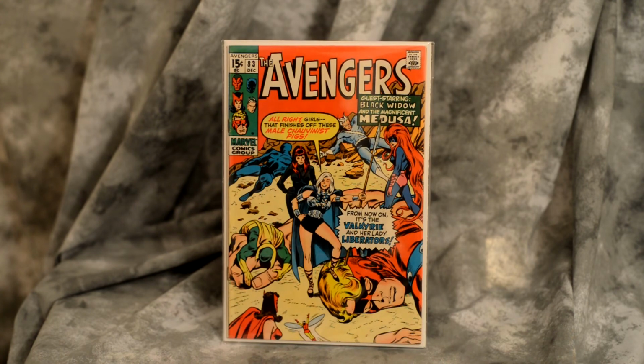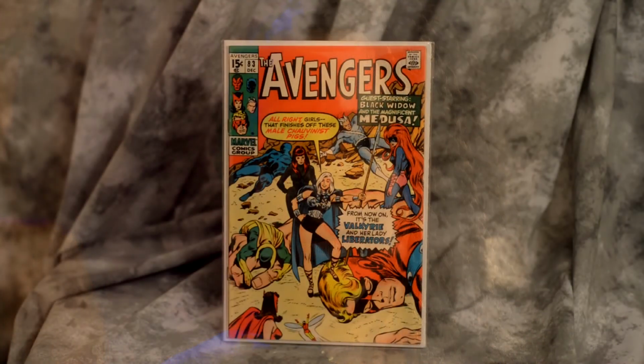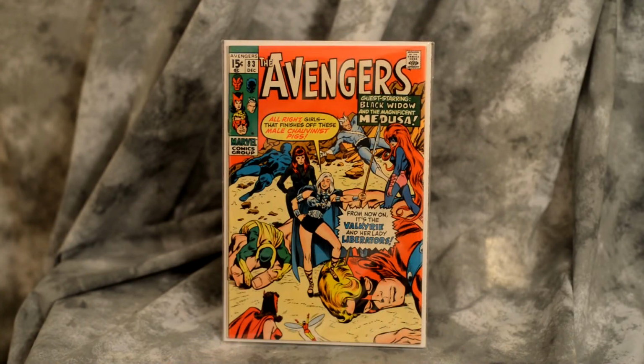Anyways, this issue is still considered Valkyrie's first appearance, and it's been hot since last year when actress Tessa Thompson was confirmed to star as the character, of course, in the Thor Ragnarok movie, dropping this November. Now, I think the film version of the character is just the Asgardian version of Brunhilde. It would, of course, be kind of strange if she were the Samantha Parrington or the Barbara Norris incarnations of the character, if you know what I'm saying.